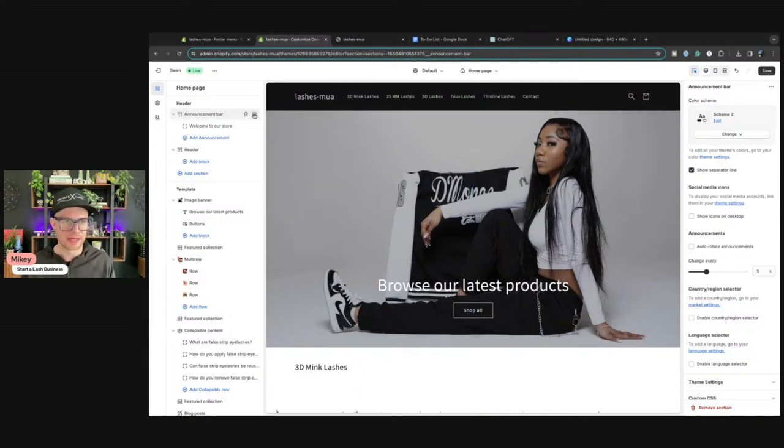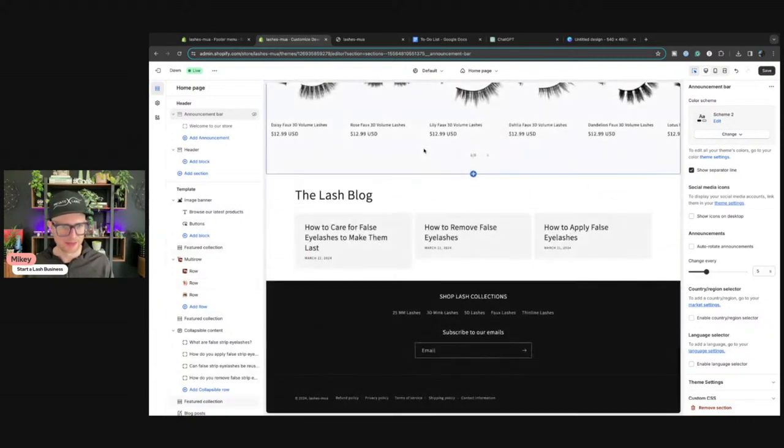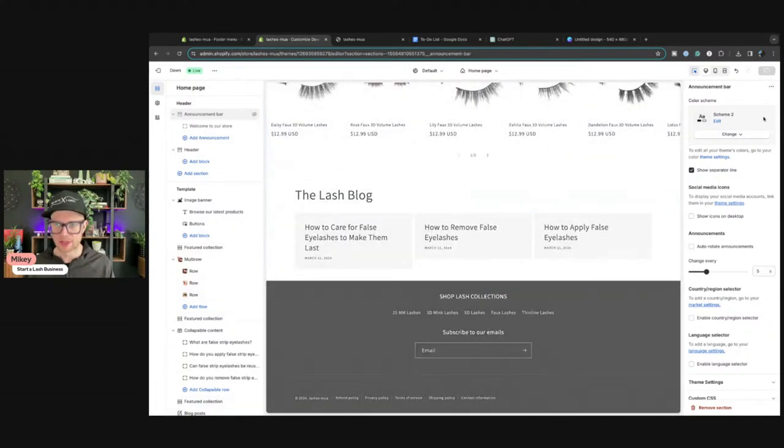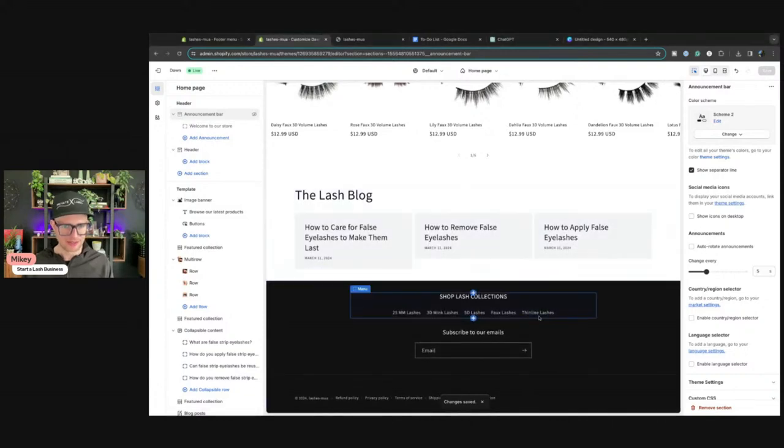You can just hide it for now. You can always add it back, but I'm going to hide it for now. If I had her logo, this site would be banging. Okay, so let me show you something real quick. I'm putting these down here too. We already have the other pages here.